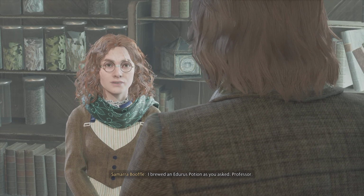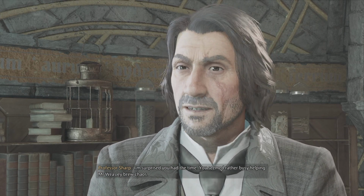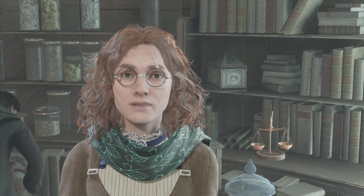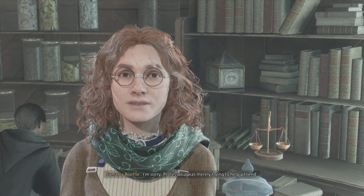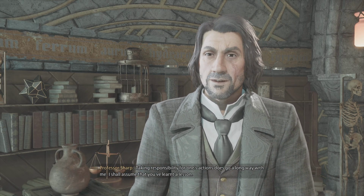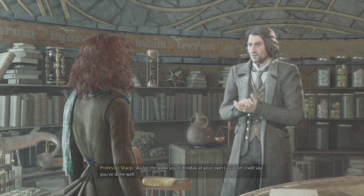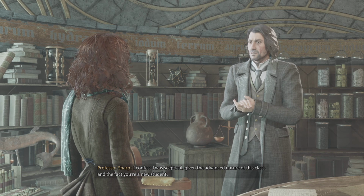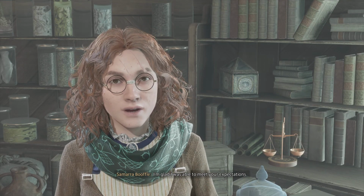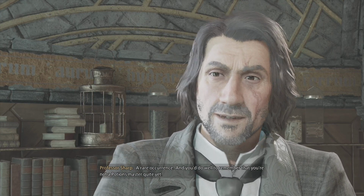I brewed an Edulus potion, as you asked, Professor. I'm surprised you had the time. You seemed rather busy helping Mr. Weasley brew chaos. I'm sorry, Professor. I was merely trying to help a friend. Taking responsibility for one's actions does go a long way with me. I shall assume that you've learnt a lesson. As for the work you did today at your own cauldron, I will say you've done well. I confess I was skeptical, given the advanced nature of this class and the fact you're a new student. I'm glad I was able to meet your expectations. A rare occurrence. And you do well to remember that you're not a potions master quite yet.